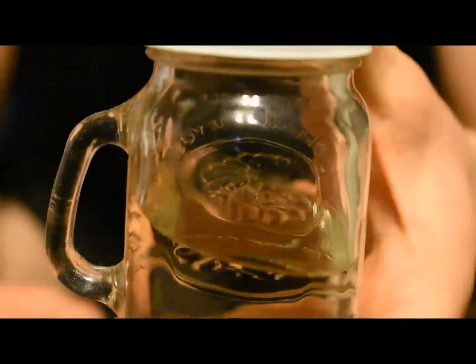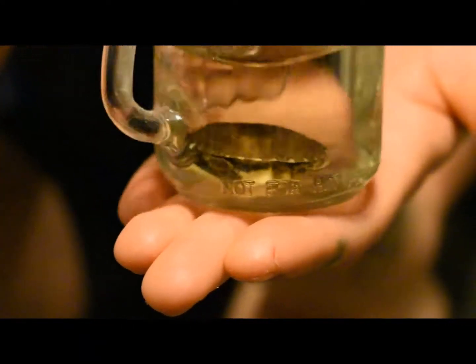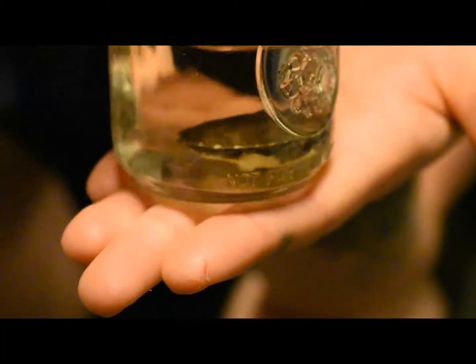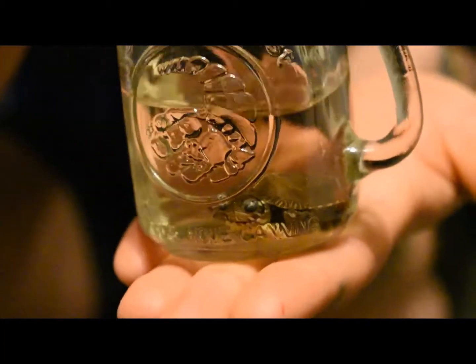The next ones I have are wet specimens that I preserved. All of them have a story. The first one is this little baby turtle. A friend of mine from high school found it and knew that I preserved things, so he gave it to me and I preserved it, and I still have it.